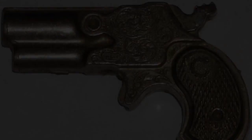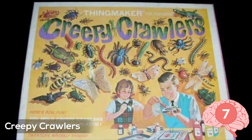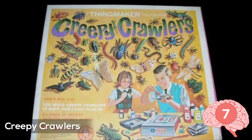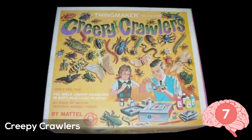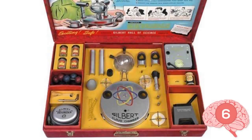Number 7. Creepy crawlers. Creepy crawlers were a 90s favorite. The small oven came with metal hot plates that were filled with goop and baked into plastic bugs. Many parents only allowed their kids to use this very real oven under supervision, but for many, a burned finger was literally unavoidable.